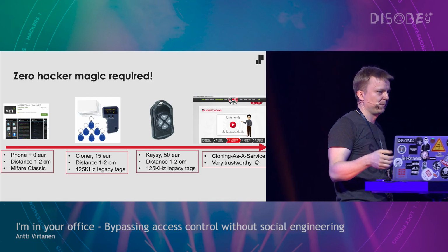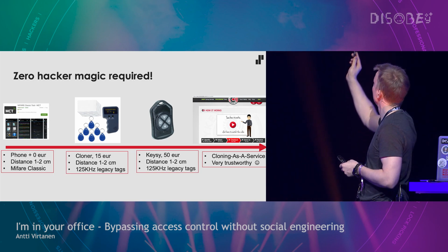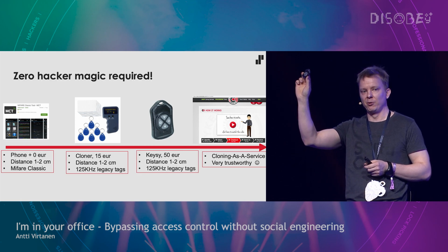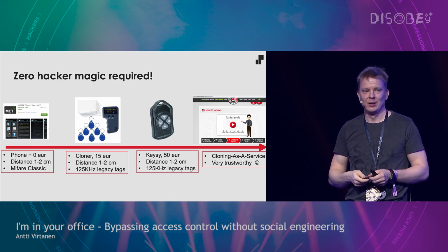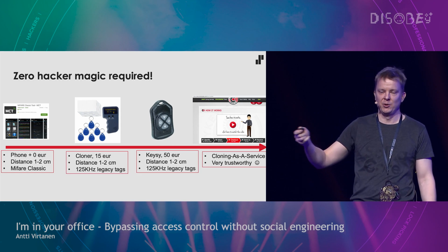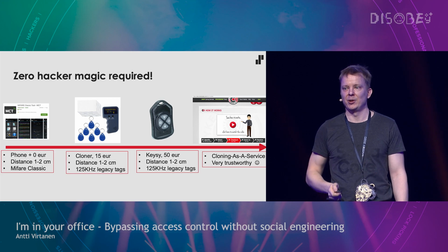And then we have these wonderful tools. I have this CISO here, which is also on the slide. This costs 50 euros, and anybody can use it. A 5-year-old kid can use it. You present the tag, press the button, and it copies the tag, and then you can use this to open the doors, because you can replay the tag with this.